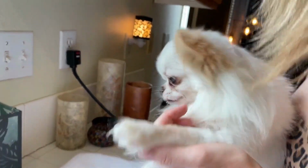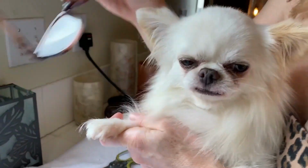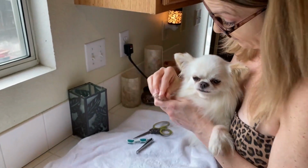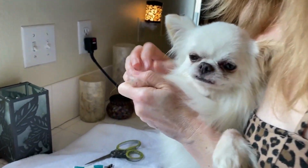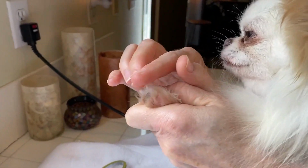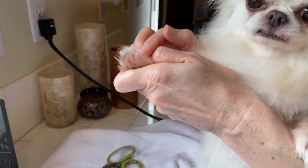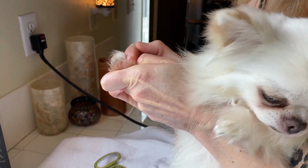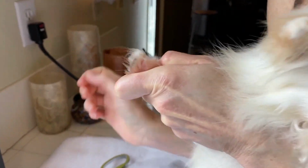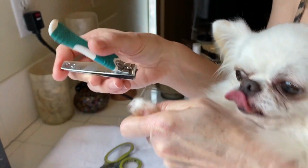And then our last little grooming is just to trim his nails. For this, we want to be able to see well, so I put my glasses on. You want to pull the hair back so you can get a good view of the nails. If you're lucky enough to have a dog with white nails like Wesley does, then you can see where the quick grows out. The quick is the pink part. That's where he has nerves. You want to make sure that you don't trim beyond the pink part. You just want to trim the tips off.